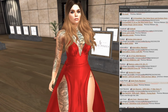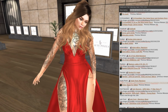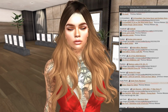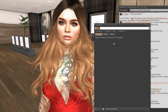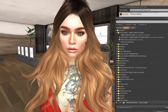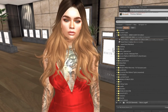Okay, and then we are at Heute Pixels. Okay, and they have a genus shape, so I was kind of intrigued. You know, I have my genus head now on. I'm always playing with my shape, so I was like, well, why not try the genus shape? Maybe it's something that I don't have yet. So I took the demo. Wish me luck. I'm always scared to put shapes on, so let's see what will happen.